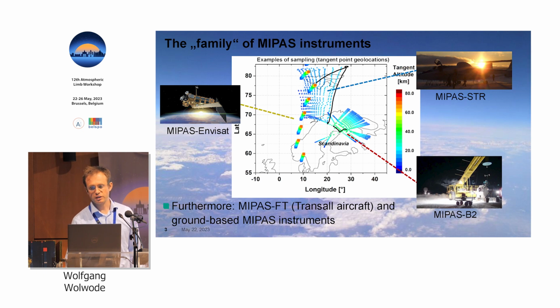And then there were the MIPAS STR observations on the Geophysica. Here a flight track is shown together with the tangent points of the MIPAS STR observations, reaching an altitude range of up to approximately 20 kilometers.